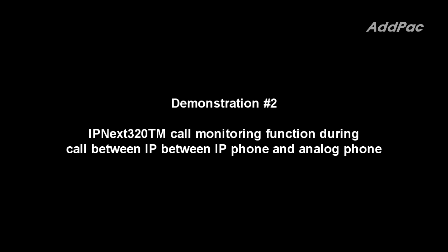This is demonstration about IPNext320TM core monitoring function doing core between IP phone and analog phone.